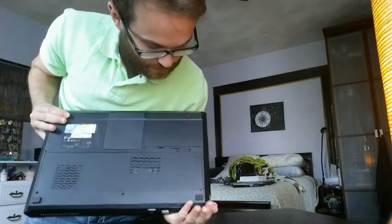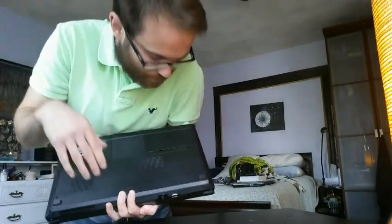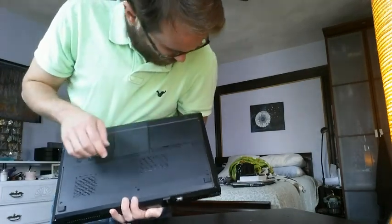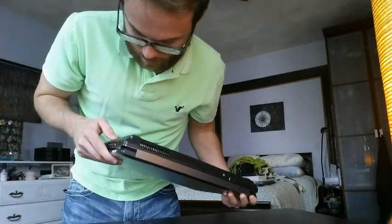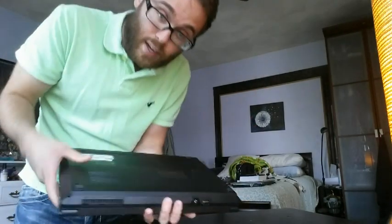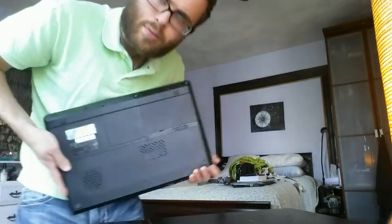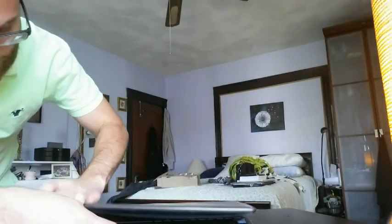Now that's really clean. It's all compartmentalized, so you can actually get at this a lot easier. You can even take this entire section apart really simply. Simple. Okay, let's get it open here.